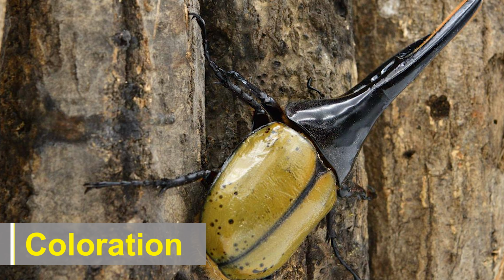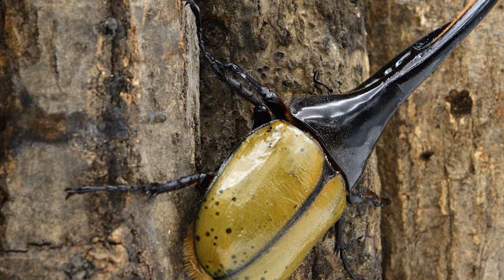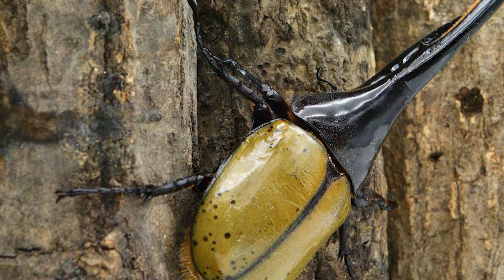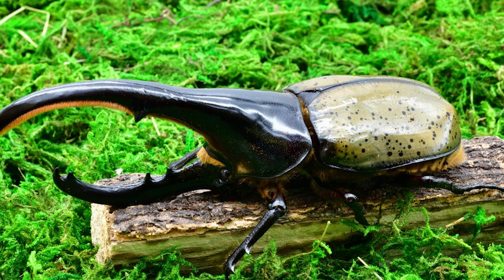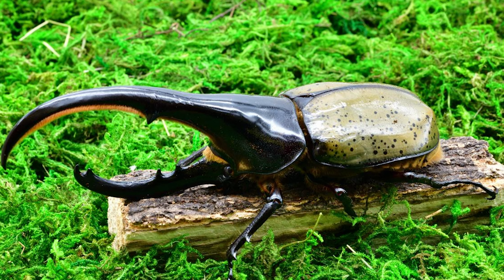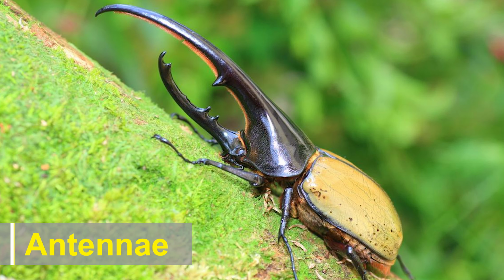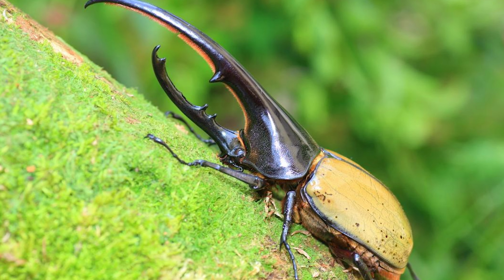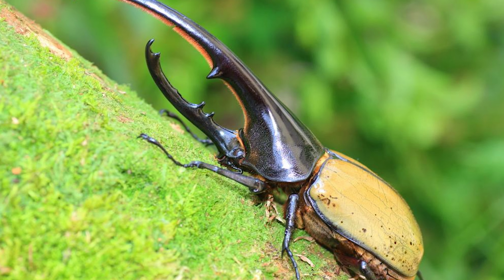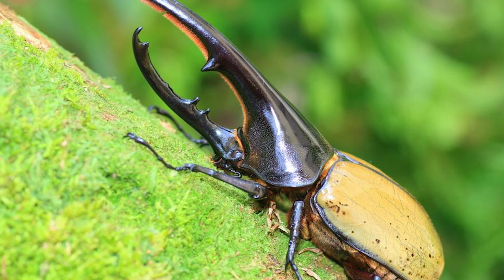Coloration. Their exoskeleton varies in color, ranging from dark brown to black, with a glossy appearance. Some individuals may have additional markings, such as white spots or stripes, which can vary among different subspecies and populations. Antennae. Like other beetles, the Hercules beetle has a pair of long, segmented antennae that they use to sense their environment and locate potential mates.